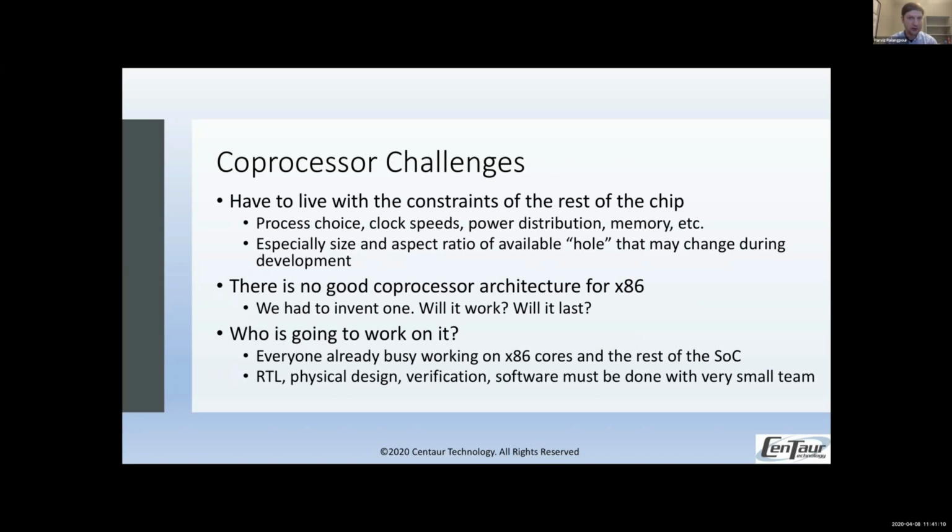I mentioned there's often some free space or free area because there's effectively a hole in the SoC. However, we had very little control over the aspect ratio of this hole. We had to take whatever area was available, and the area that was available would change throughout the design process. Another challenge was how to integrate this coprocessor with our x86 cores. We had to invent something.